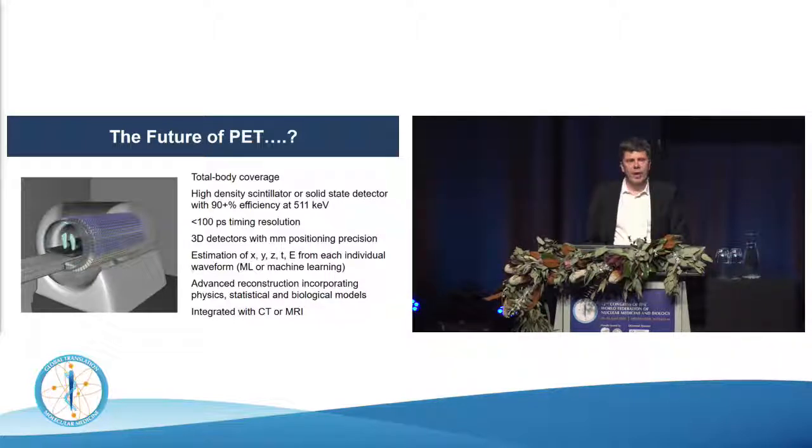First of all, I think there's definitely going to be a move towards much better geometric coverage, maybe total body imaging in some cases, but maybe just extended axial field of view in other cases. I'm hopeful that at some point we will move away from the current scintillators, which, although they're good, definitely have some drawbacks. The primary drawbacks being that they are pretty expensive because of the high cost of lutetium oxide as a raw material. And also, the lutetium is slightly radioactive, which means that when we want to do low activity studies, we have a fairly significant background in our scanners as well.